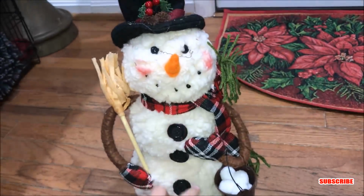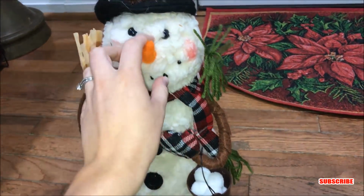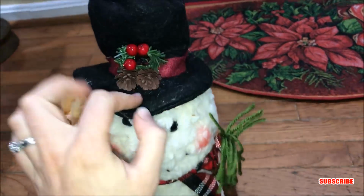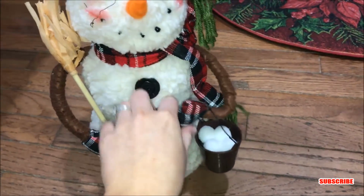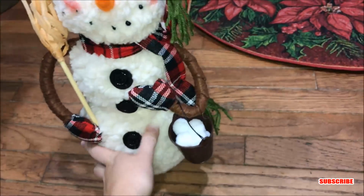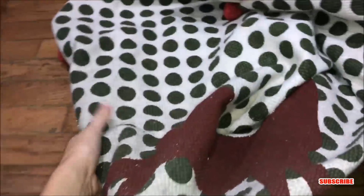Okay, so he's not lighting up. So I'm definitely going to put some batteries in when I show you guys the tree to see if he does work. But look how cute he is. He's got a nice little hat with a little wreath, some acorns, plaid mittens, a scarf, buttons. Really, really cute. And then the last thing that we found from the home decor store was this rug.